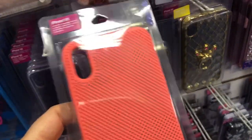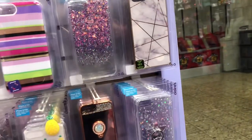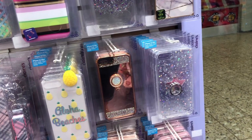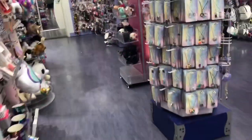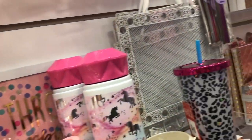I think that Claire's probably doesn't get iPhone 11 cases in right away, because I guess a lot of the people who shop at Claire's are younger, and they would have maybe an older phone and not the latest style. But also, it could just take them a long time to get the latest iPhone case in. I was just surprised they didn't have it because they already have them in at Five Below. So be sure to check out my iPhone 11 case shopping video at Five Below.